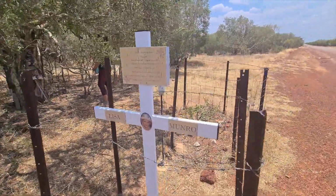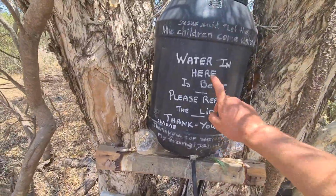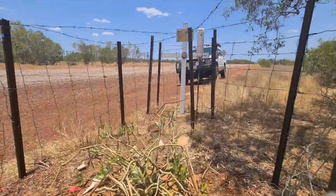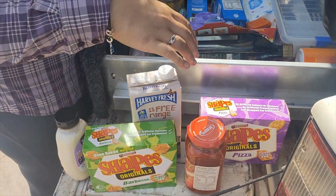So we've just stopped off at Lisa Munro's Rose. So people come and top this water jerry up, and then it gradually goes through and feeds this plant, which is pretty cool. I am putting stuff into our dry stores.